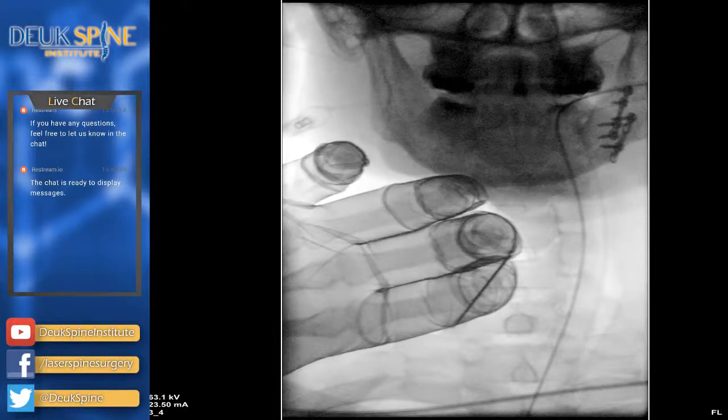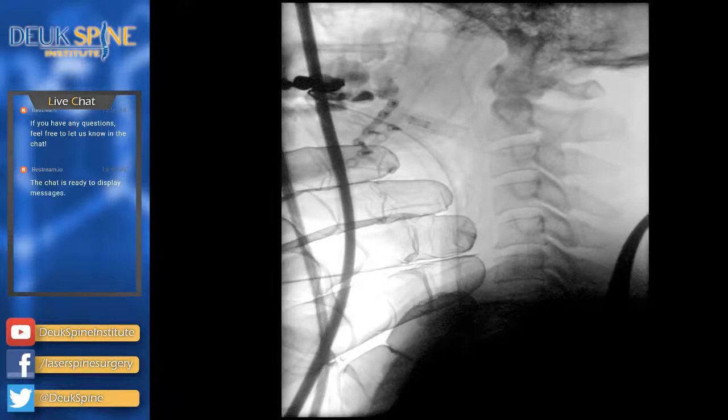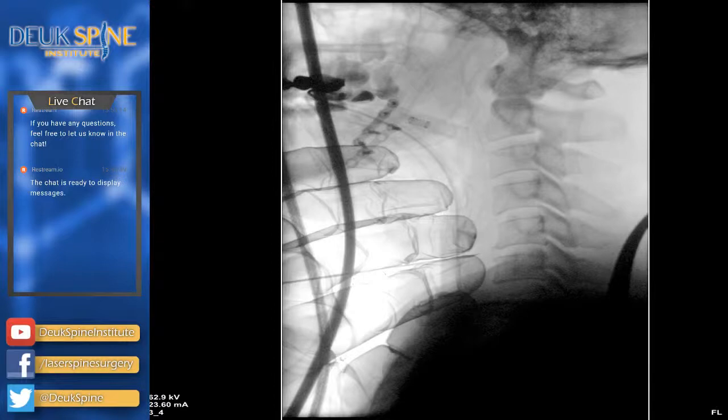So we're going to use the AP and lateral x-ray views to locate the center of the spine, and basically I'm going to, come on, quick lateral. I'm going to advance this needle. Shot. That's good. 2, 3, 4, 5, 6. You all agree? 5, 6. Shot. That looks good.